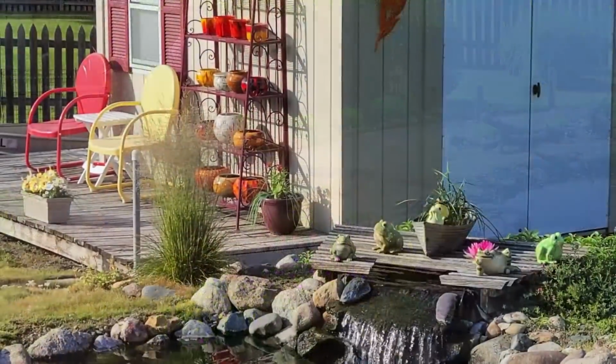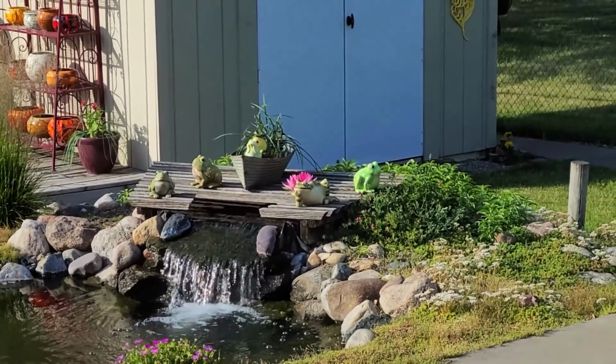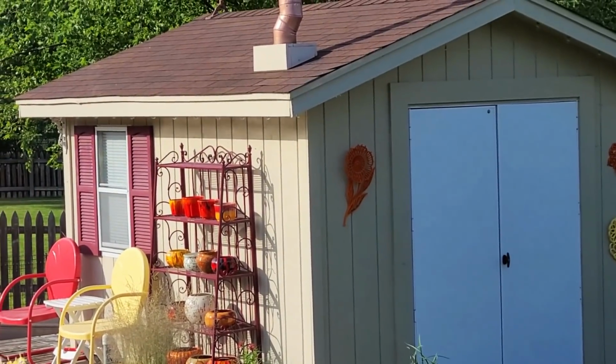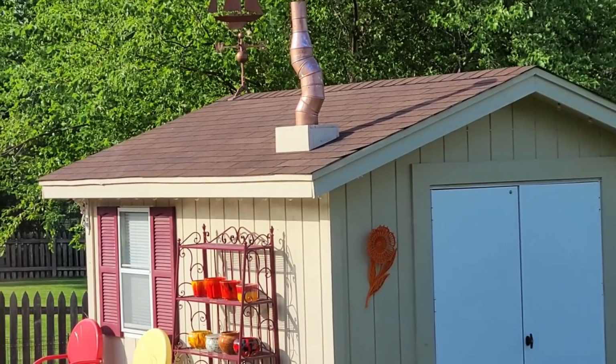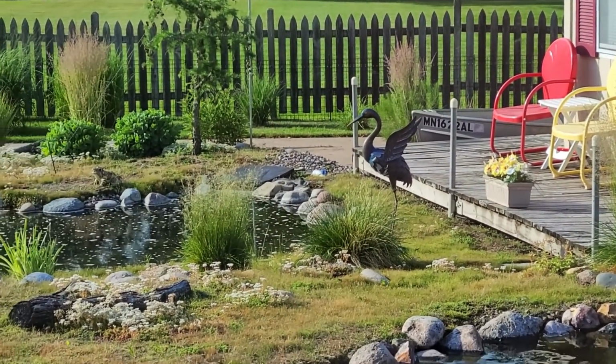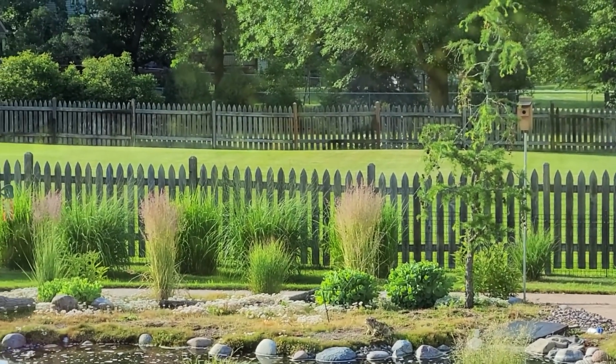I hope you've enjoyed our tour of the Patriotic kitchen and dining area for July. I've been working very hard to change all that, and I'm sure you will have fun this July.